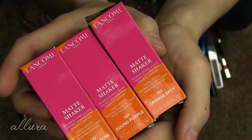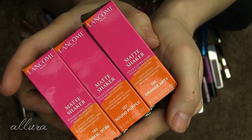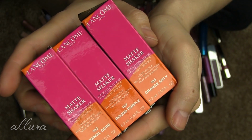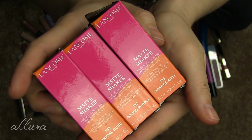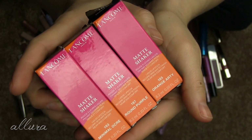And then I have 3 unused matte shakers from Lancome. I actually really love the formula for the matte shakers, but let's open them, see what color they are, see if I should really keep them around. They also don't last very long. The applicator, the way it is set up, is pretty unsanitary, even more so than a regular lip gloss.